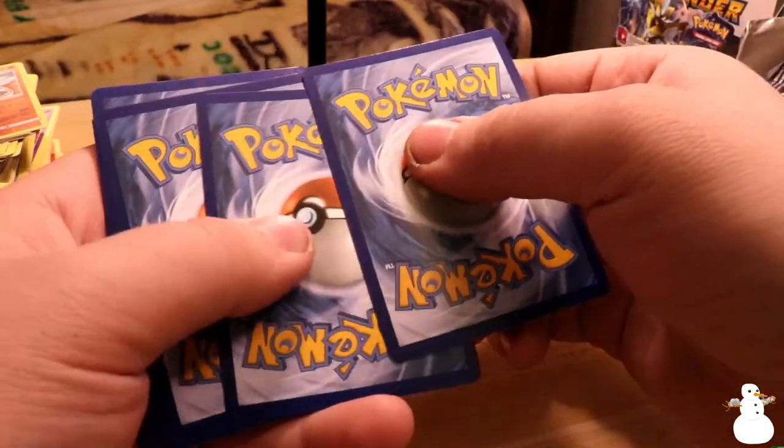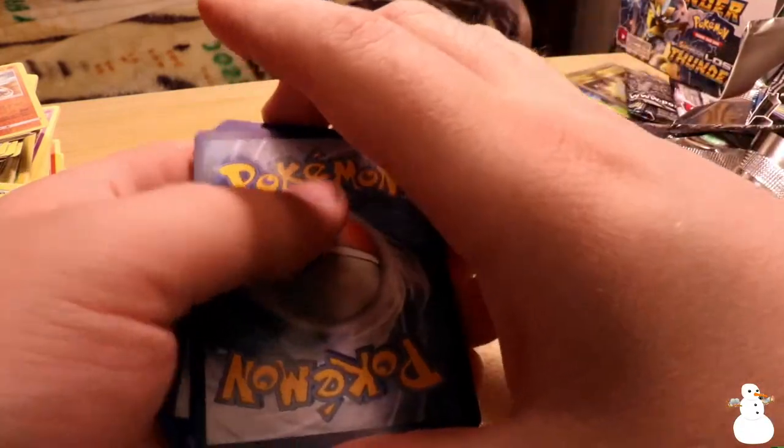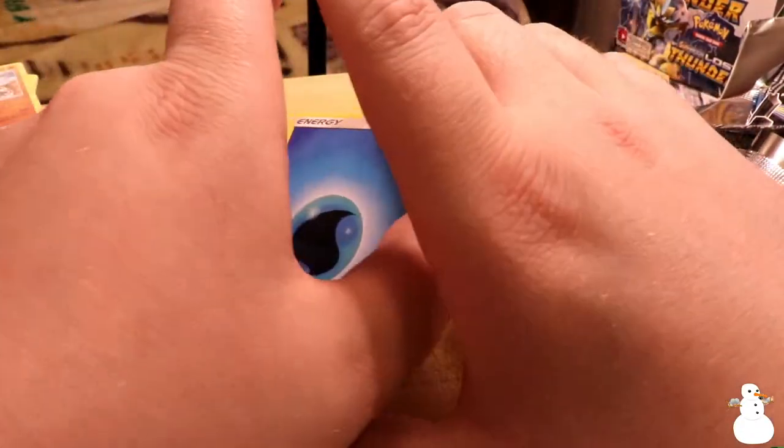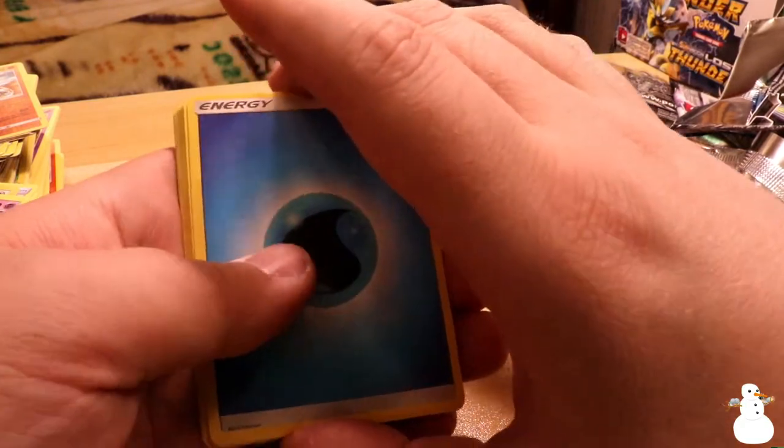Okay, 1, 2, 3, 4. Come on, Professor Elm's Lecture. Lugia, please. You gave me a gold card. Why not one of those lesser rare cards, huh?